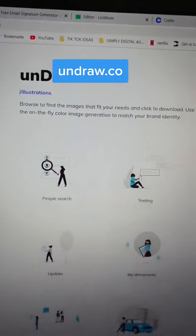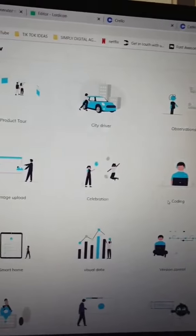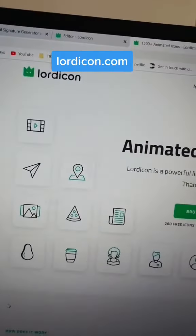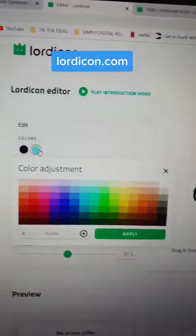Andro.co. Get beautiful free illustrations for your social media or your website and edit them to your brand colors instantly, like this. Lordicon. Create animated icons like this and edit them as you want.